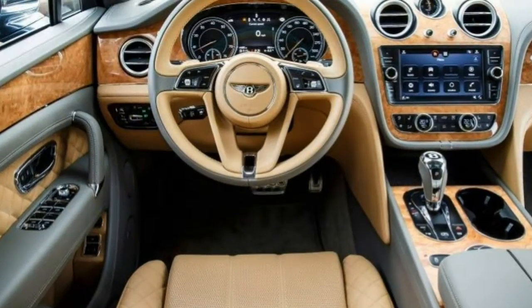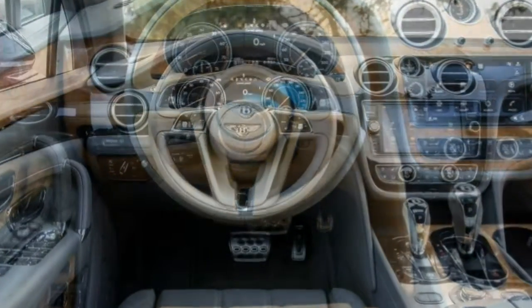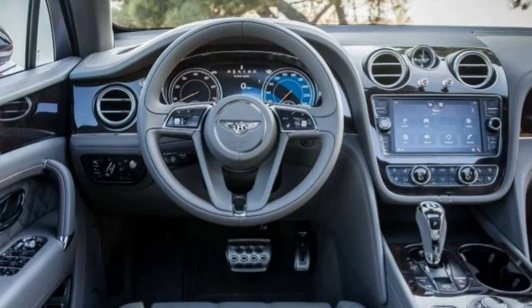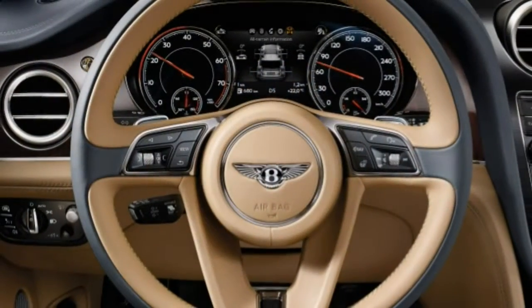Thankfully, the standard surround view camera and automated parallel and perpendicular parking assist clear away the guesswork if the Bentayga's in reverse. Quality.